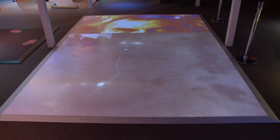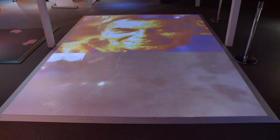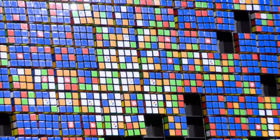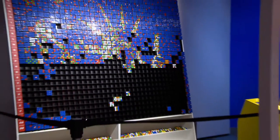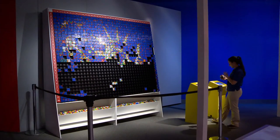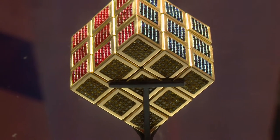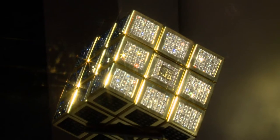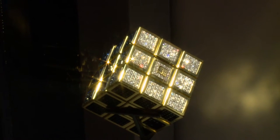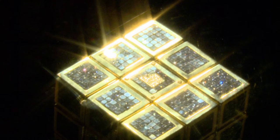The cube also inspired art. You'll find artwork made entirely with the cube, or you can help make one. The exhibit includes an interactive section where museum goers can help create the Statue of Liberty. The cube has also inspired jewelers. Check out this 18-carat, $2.5 million version of a Rubik's cube. And yes, this one can also be moved more than 43 quintillion times.